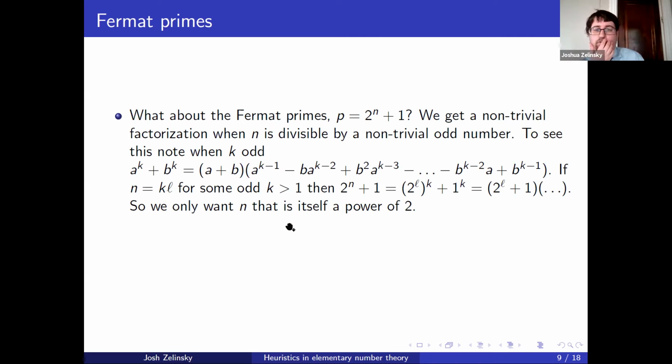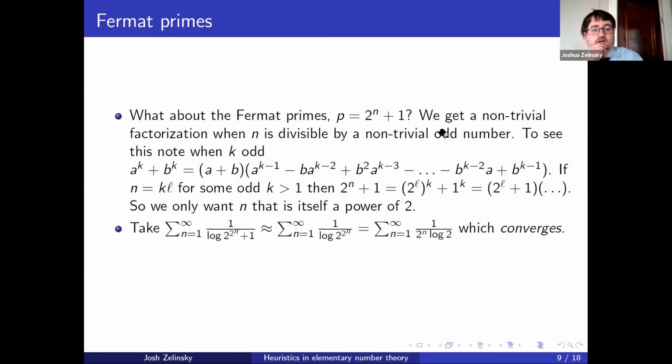So we want to only sum over the n that are powers of two and do the same thing we did earlier. Same thing, ratio test. That plus one is not going to matter much. If you want to be rigorous, you can use the ratio test, or you can just look at it and say, hey, it's not going to matter much. But now, oh no, that series converges, because those terms are 2^n there, and that's a geometric series. Those terms go to zero really fast. That series definitely converges. So in that case, our expectation should be that there are only finitely many Fermat primes.